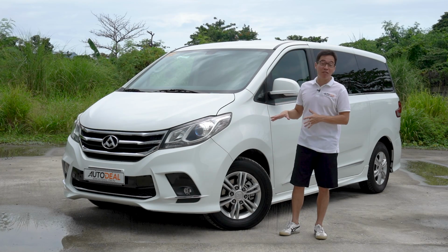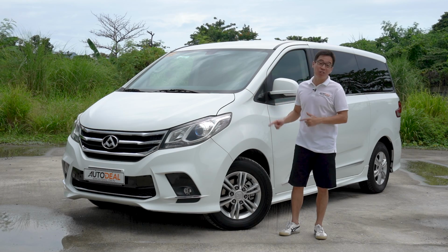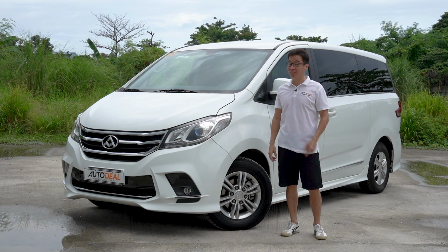Undercutting a lot of its rivals with its price and yet over-torquing some of them with its diesel motor, if you want the G10, it does make a case for itself. It truly does.